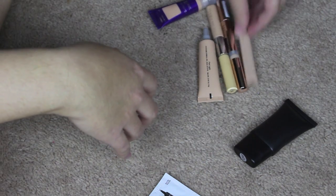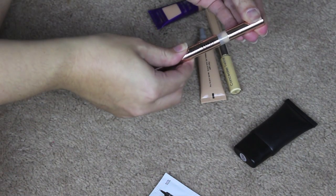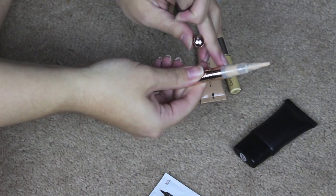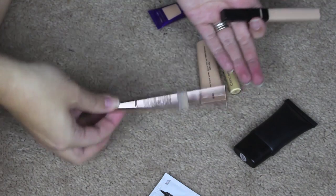Okay, down to the wire. I'm going to be keeping these 2. This one is from L'Oreal. It's the Magic Lumi. I'm almost done with it. I don't know if you can tell. There's just like a little tiny bit left. Well, probably several more uses. I'm not a huge fan of this. I wouldn't repurchase, but I am going to keep it just for the fact of using it up.